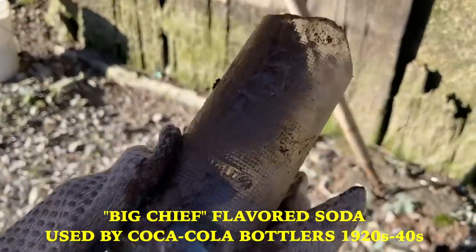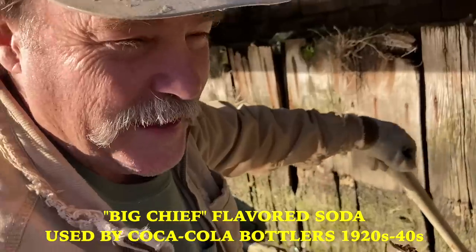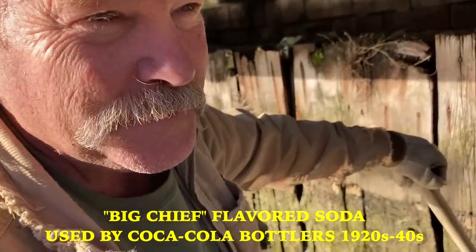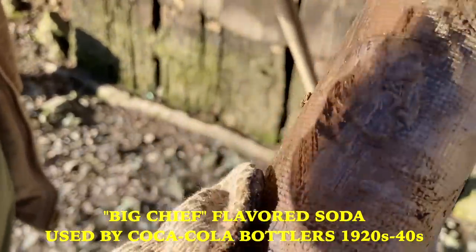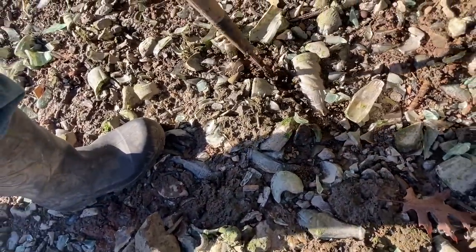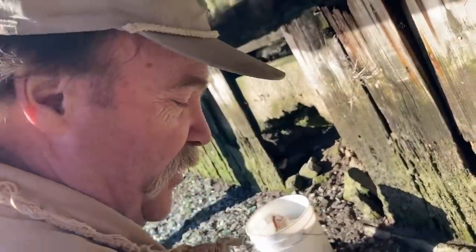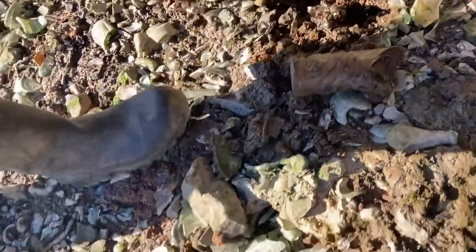Back when the Indians were finally starting to get some respect, they put them on a coin, aka the buffalo nickel, and they also put them on the Coke bottle. Would you say this was a bottling plant of some kind? Oh, definitely. There had to be a bottling plant right up above where we're at here. Yeah. Up on shore.